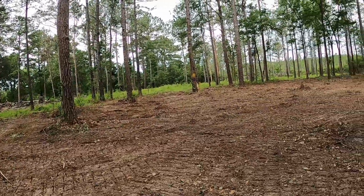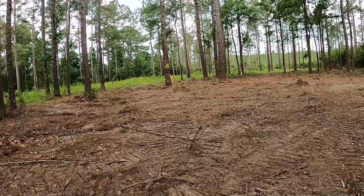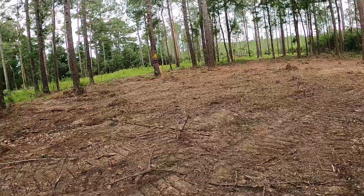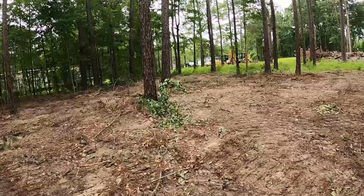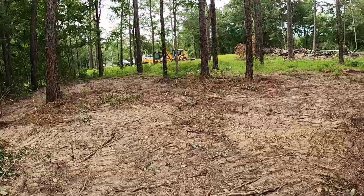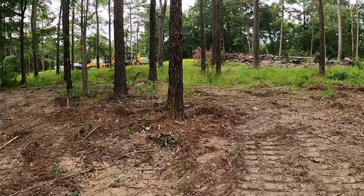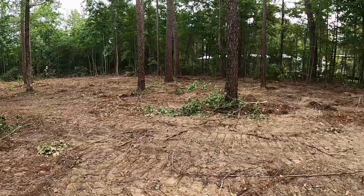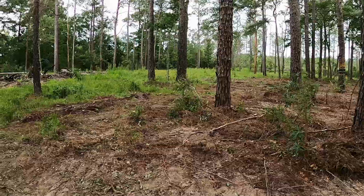Once you get a piece of property cleaned up like this, real thick, you're eliminating a lot of pests, such as rats, snakes, mosquitoes, and other wildlife like armadillos that would come into your yard and dig it up, possums and that sort of stuff. Usually you don't have to worry about them too much once you've got a piece of property good and clean. Now they will come into it at night, but you won't have nearly as much problem as you would if it's real thick all around your place.